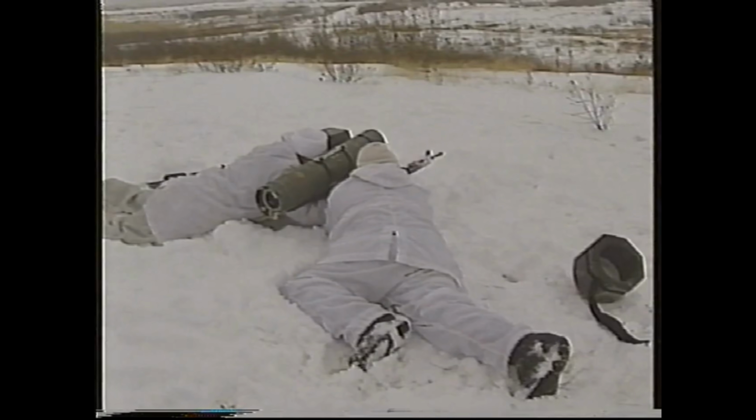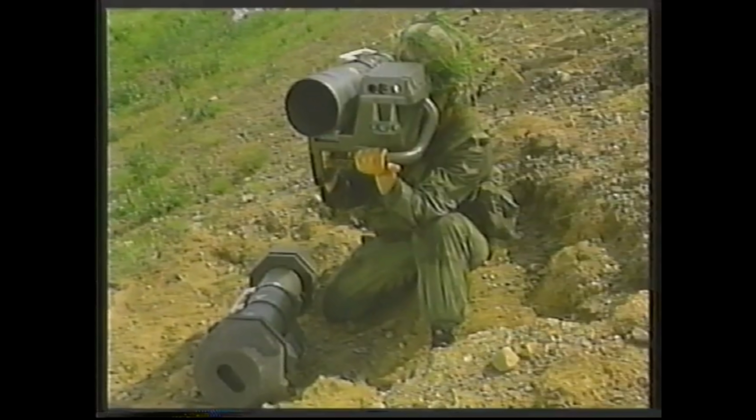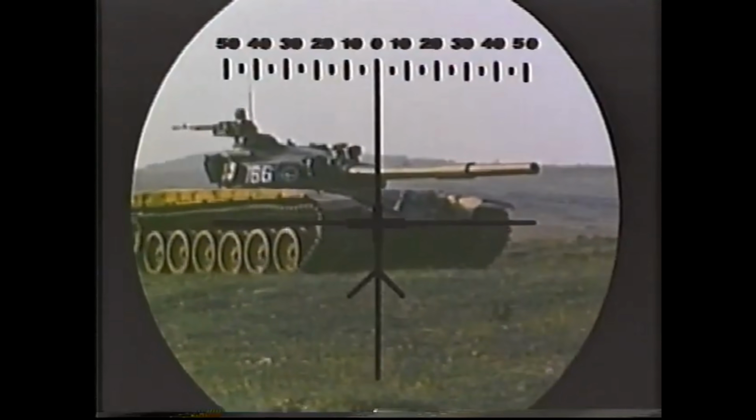Eryx can be fired from the prone, kneeling, or standing positions. The kneeling position is used to deliver rapid fire at targets within 300 meters.